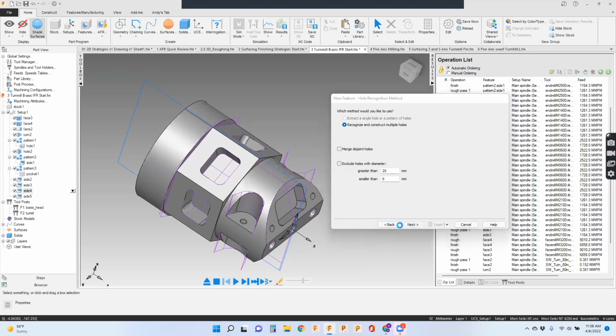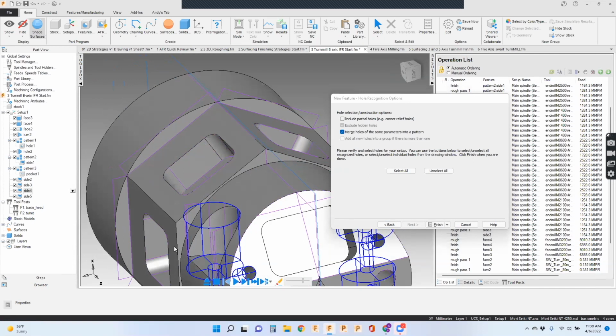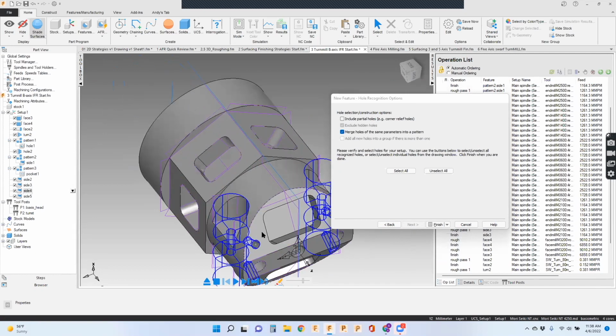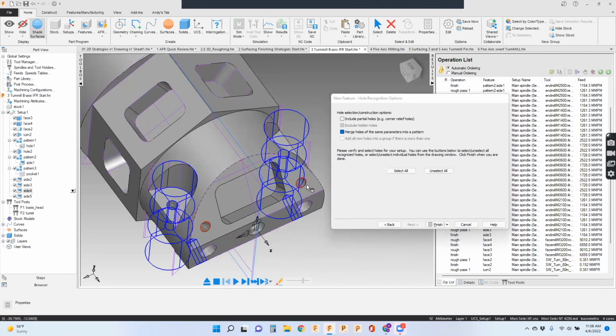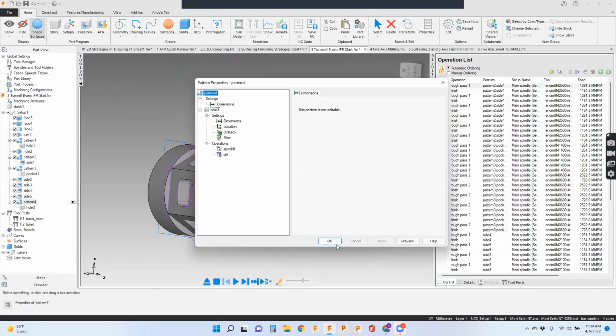And in fact, when you see this, it actually recognizes these ones as counterbore. So we could have just done a counterbored hole and let it do the drilling and then counterbore that and end up with the same result. But I don't want that. So I'm going to keep just these ones right here and these ones here. So you can see I can manually pick them and hit finish. And then this, I'll get the last two.